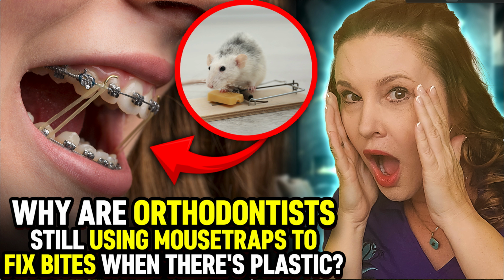Yeah, this worked from 1950 to 2010, but guess what now? It's 2025 almost, and you don't have to do this. You can get sequential distalization with clear aligners. You don't have to use elastics to back up your anchorage for something minor. It's just absolutely absurd to me.